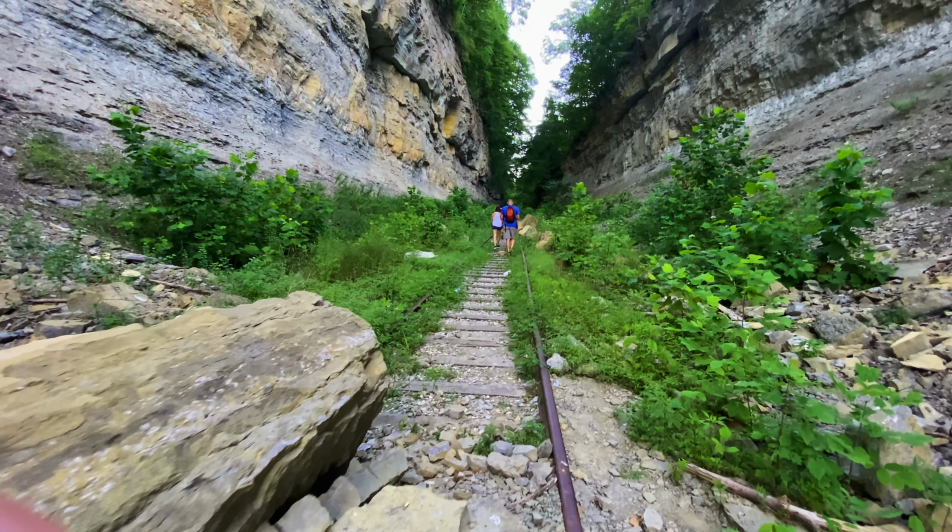But anyway, there's a barge again. There's a bridge.